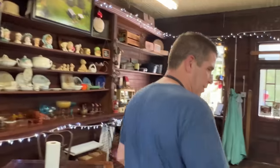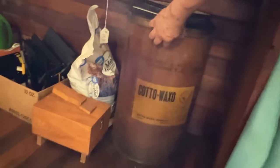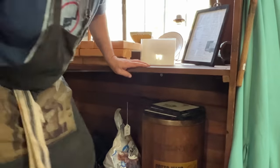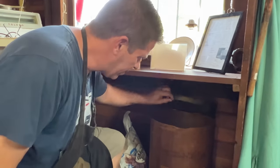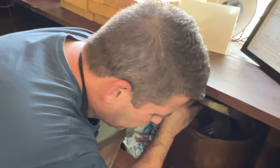And then you find some of the old stuff. The way Everett used to clean the floor is with this stuff. This old Cotto Waxo is that old industry floor cleaner. And I hate to take this off because I'm afraid at some point this cardboard 55-gallon barrel isn't going to maintain its integrity. But it's still two-thirds filled with the actual powder. So you'd take that and throw it on the ground.